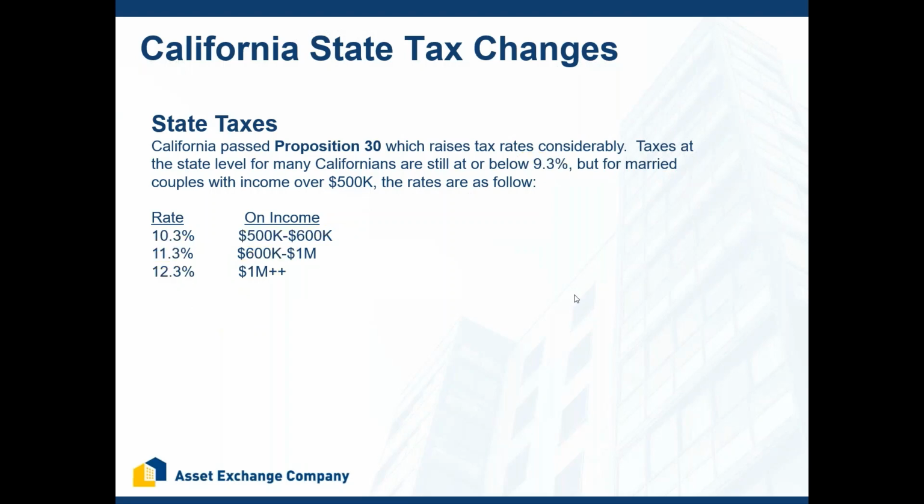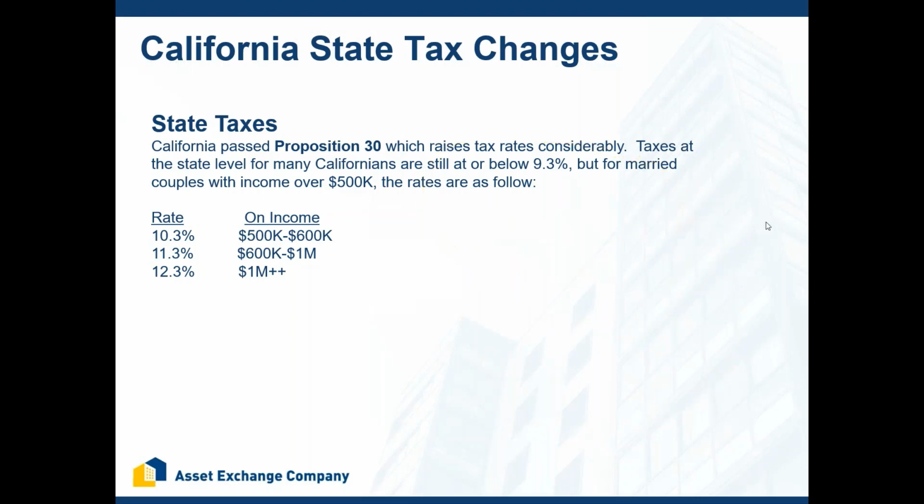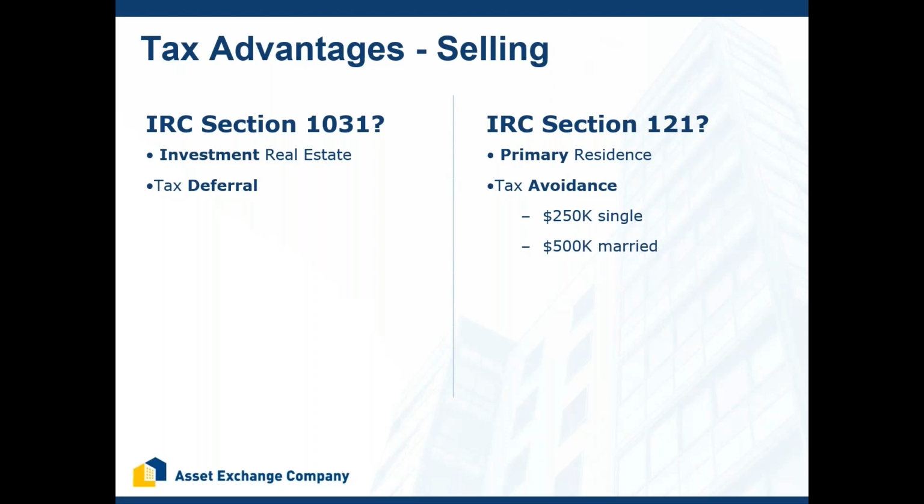Now, when we blend all of these taxes together, we're going to pay an effective tax rate of about 33%. So you've got about a third of your gain going to the government if you cash out and pay taxes. And again, ladies and gentlemen, in California, a lot of my clients, when they crunch the numbers, are facing $200,000, $300,000, $400,000 worth of potential tax liability. Those are big numbers.